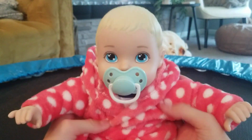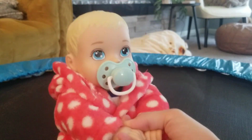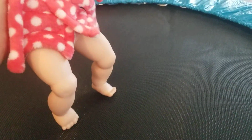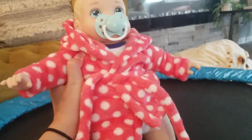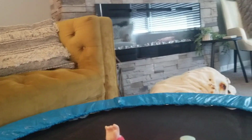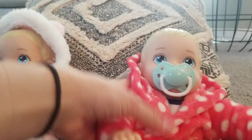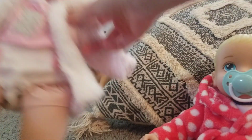Buddy, kind of bounce. You sit and bounce? Yeah. Bounce. Oh no. He can't walk yet. He can barely even sit, so it's going to be kind of weird for him. Buddy, do you like it? No. Okay. We're just going to do a little bit of time for them because they don't really get it. But now we're going to do Ellie.